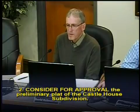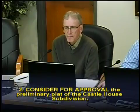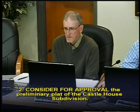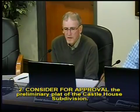The current comprehensive plan designates the property for downtown land uses. The comprehensive plan does not designate a park within the platted area. Utilities to serve the site adjoin the property. They're actually into the property.